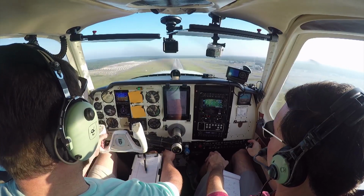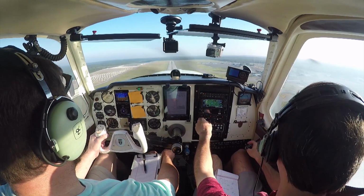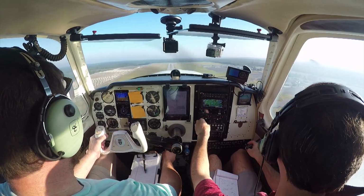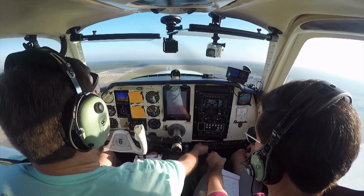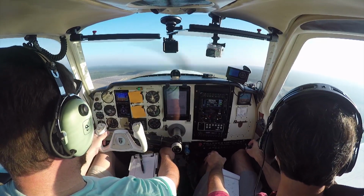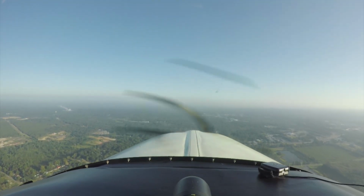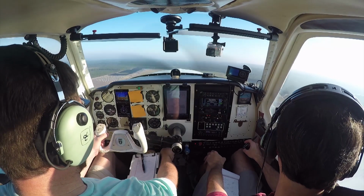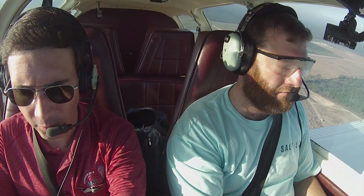And Tower, Bonanza 934 Tango's flying this runway 36. Okay, positive rate of climb. There you go. Gear up. Flaps up. Tower, Bonanza 934 Tango's flying this runway 36.